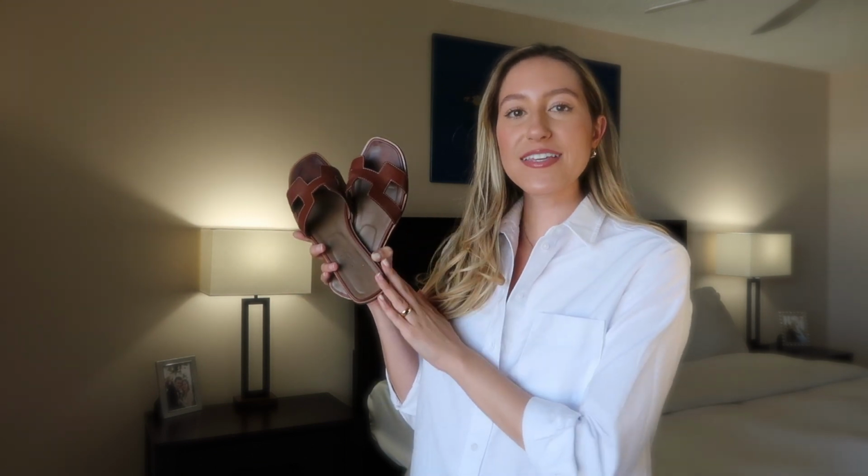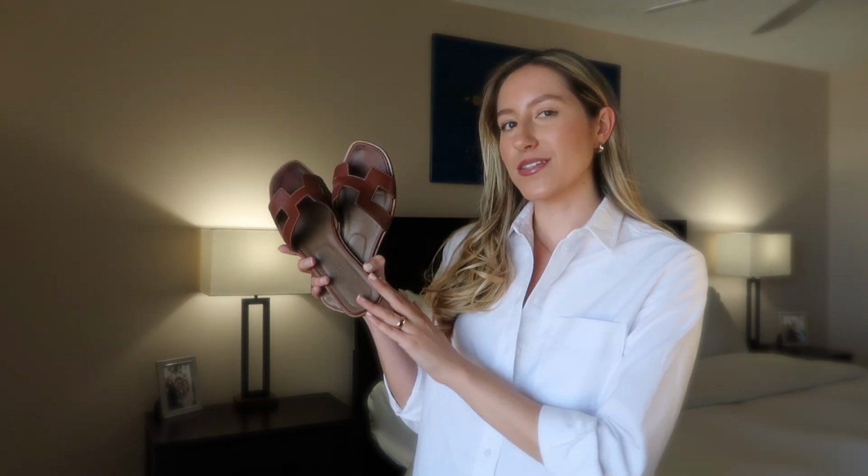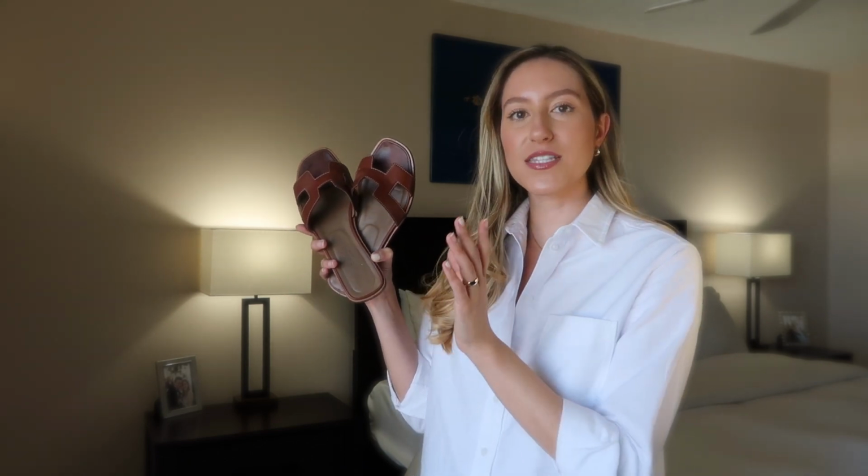I had a little bit of a love-hate relationship with them, thinking that they weren't so comfortable in the beginning, but now I've learned how to walk with them, and as long as I'm not walking 5 miles a day in them, I find that these are a really nice addition to a lot of the outfits that I have, and I'm really excited to show you guys some outfits, especially with the denim shorts with these shoes.